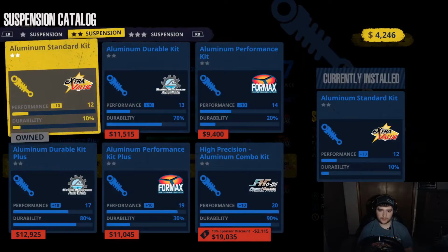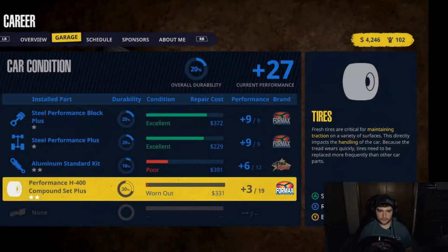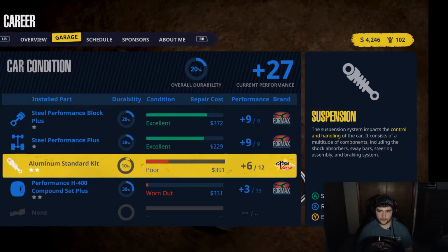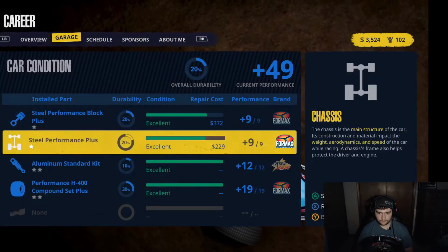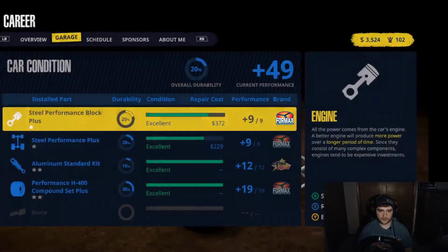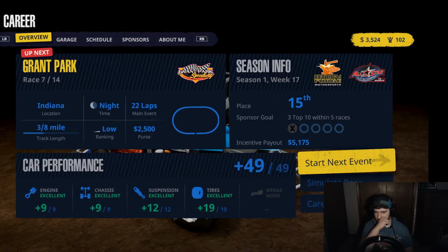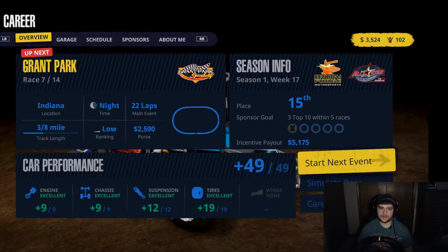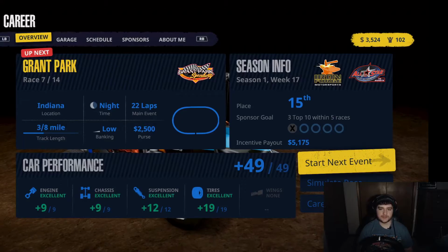I don't think I can probably afford anything to buy right now to upgrade. So, yeah, we're just going to be repairing this stuff right now. And then $3,500, I'm sure I probably can't afford anything here either. So that's going to do it for this episode. Right there battling for the top 10, right where we need to be. Just need to squeeze out just a little bit more speed.